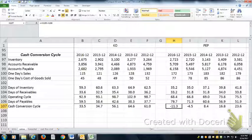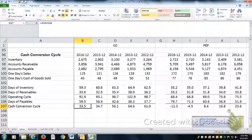Now, one thing you notice is that their cash conversion cycle over at Coke has gone from about 2 months to about 1 month, and that's good. The shorter the cash conversion cycle, the better, all else held constant. With Pepsi Cola, it's actually gone negative.